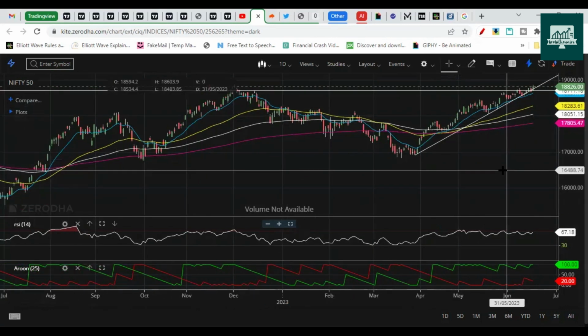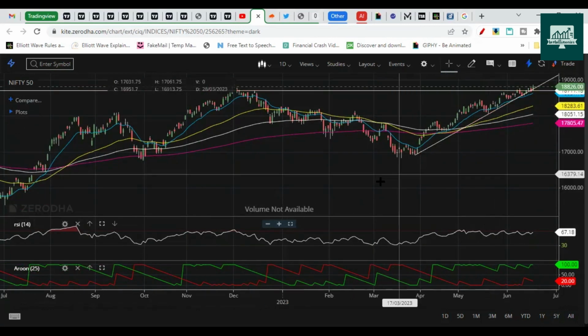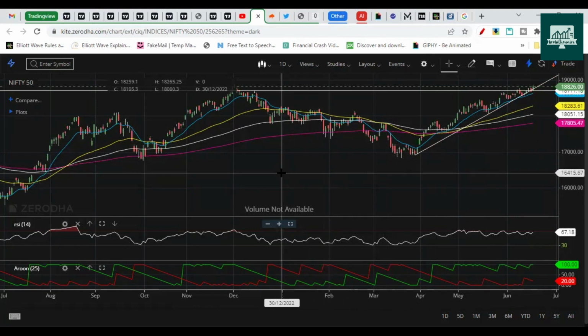So overall, with the price action, or you could say with the indicators first, it looks completely bullish. It's not yet bearish at all.